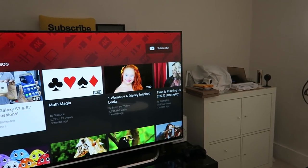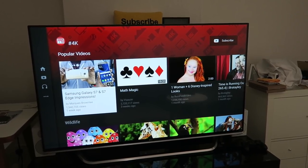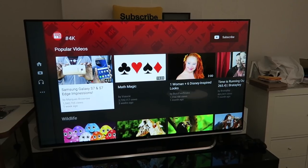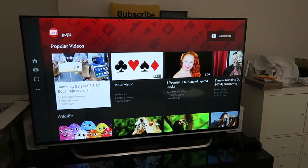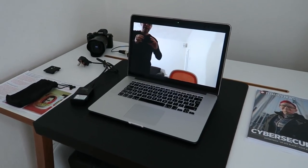I think pretty much everyone will relate to this. I use my LG 4K telly every single day. I watch television in the evenings to relax, and I find it a really great source of entertainment. Now, this next piece of technology is something that I really do appreciate.